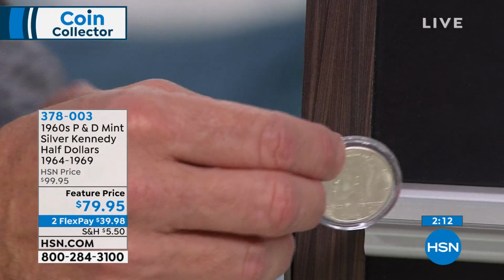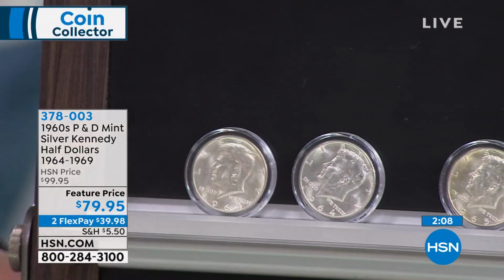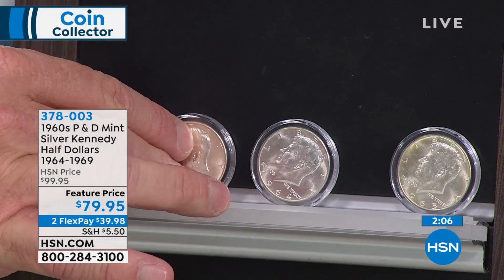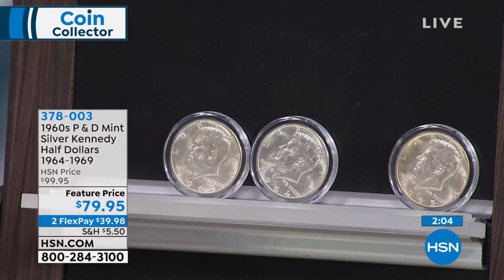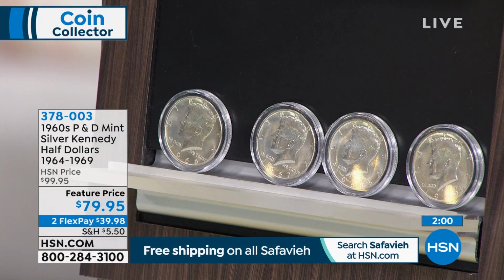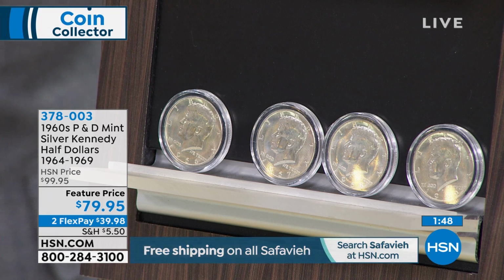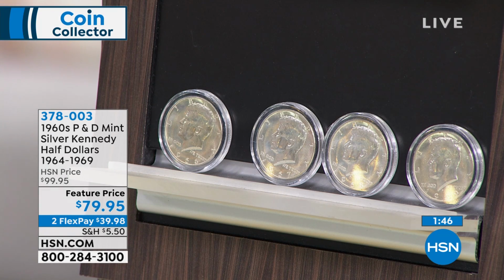Every one of these coins is going to be brilliant uncirculated, mint state 63 or higher. They're all going to be in their own individual airtight holders that you're going to see right here. I have a quantity of these that is limited to what I have in stock, because when I bought these, this is what we have. That was all that I was able to get at this pricing for being able to do this feature pricing.